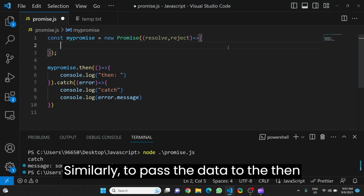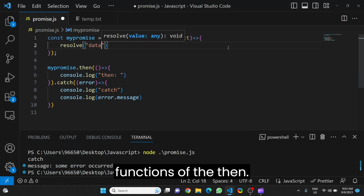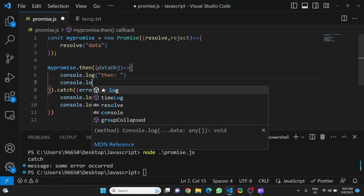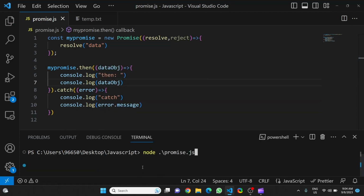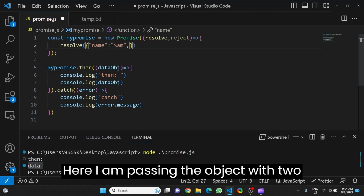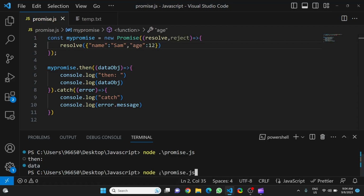Similarly, to pass the data to the then, we can pass it to the resolve method and receive it as a parameter to the arrow functions of the then. We can also pass complex objects such as a JSON object. Here, I am passing the object with 2 properties, name and age. And I can use them in the then as required.